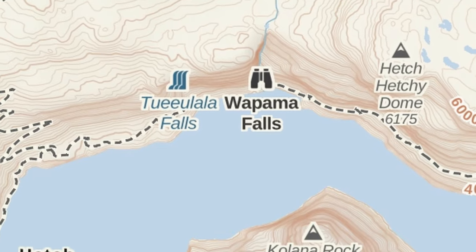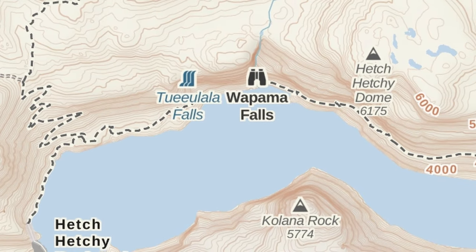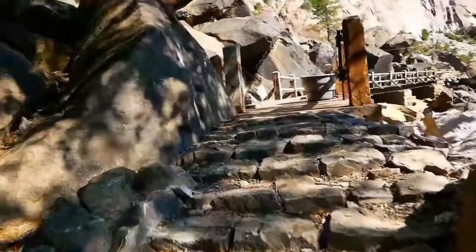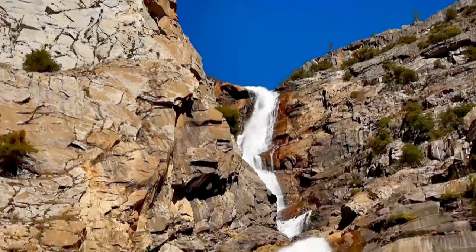Now, there are two main waterfalls on the kind of standard route. One of them I cannot pronounce, it's Tallulah or something like that. And then the other one is Wapama, and that's the big one. That's the one that most people hike to. It's got this really cool little bridge system going around it, and when it is flowing, it's amazing. This waterfall is pretty incredible. Neither waterfall is running right now because it is late fall. We have had basically no rain this summer.